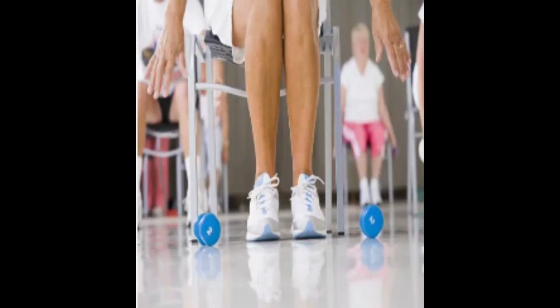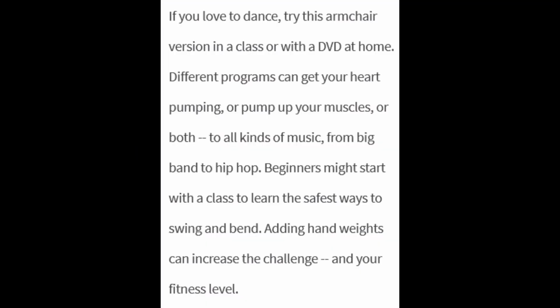Number 3, chair dancing. If you love to dance, try this armchair version in a class or with a DVD at home. Different programs can get your heart pumping, or pump up your muscles, or both, to all kinds of music, from big band to hip hop. Beginners might start with a class to learn the safest ways to swing and bend. Adding hand weights can increase the challenge and your fitness level.